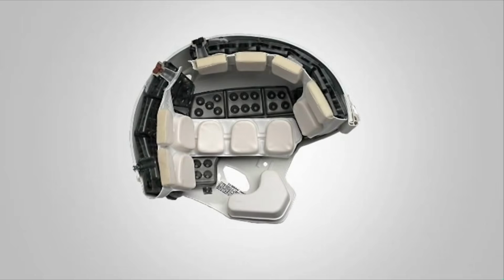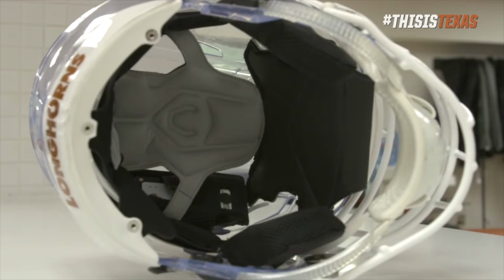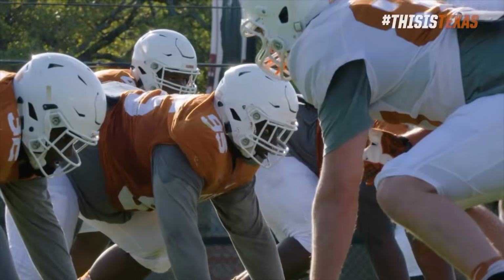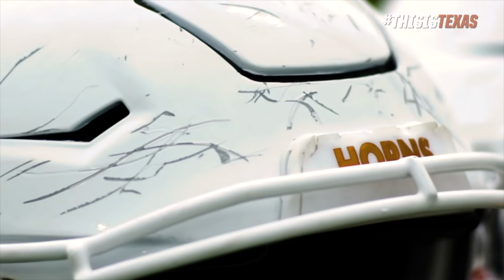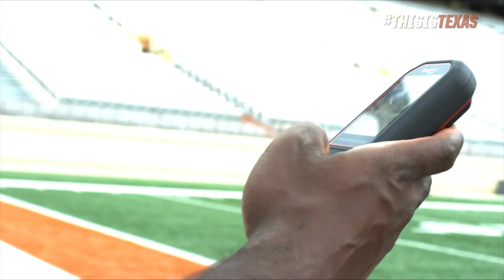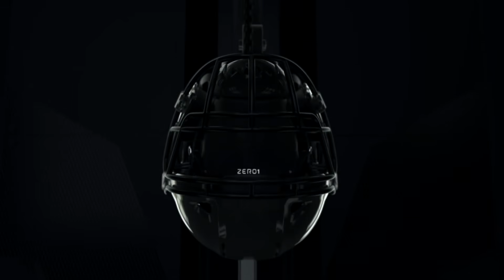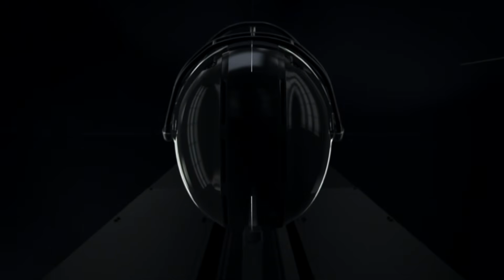They're lining helmets with newer material like TPU, or thermoplastic urethane, for better shock absorption. Helmets are also lined with shock data loggers and shock detectors, which monitor the direction and the force of impacts. The problem with these detectors is that they simply monitor concussions after they've already happened, instead of helping to prevent them.